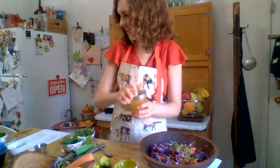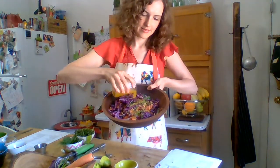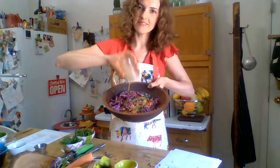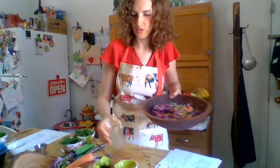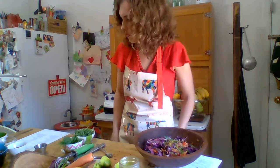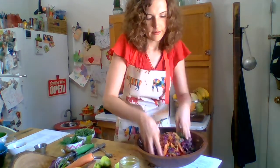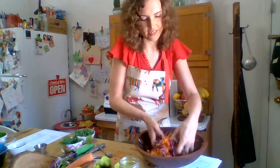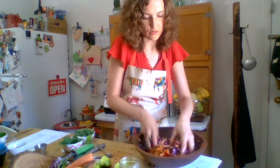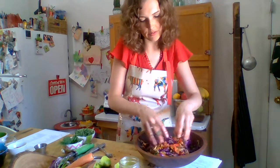And then we add that in and toss it all. You can see how beautiful this is getting. Voila! Cool. Great. And then you obviously want to toss it. You can use tongs here. I just am a woman who likes to use her hands. So you can see all of the wonderful vegetables in there.